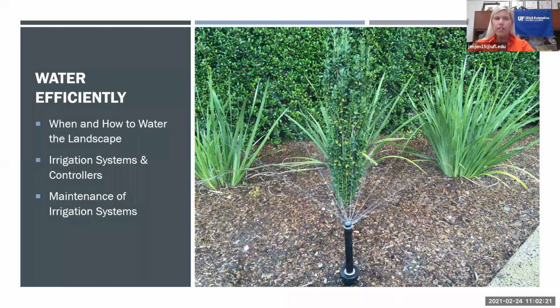So today we are going to talk about water efficiently. And we're going to cover when and how to water the landscape. I'm going to talk a little bit about irrigation systems and controllers, and also the maintenance of irrigation systems. And we're going to throw in some videos here so you can see a little more about how to calibrate and how to maintain and work your irrigation systems.